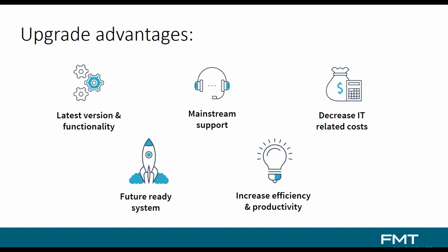If you're in an on-premise environment, if you're in an Azure environment where GP is in the cloud, then you're really decreasing those IT-related costs because you're in more of an Azure cloud-based environment where you don't have the servers to be concerned about and the hardware to be concerned about. So upgrading really ensures that we keep those IT-related costs down.